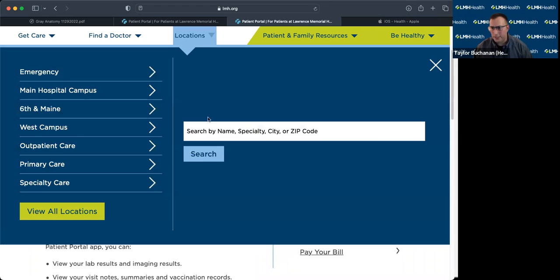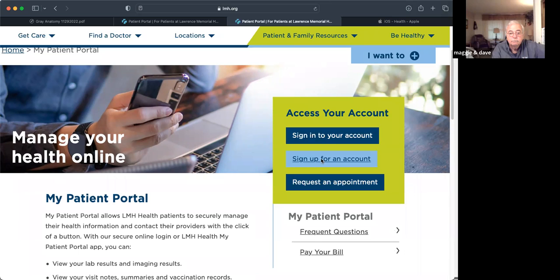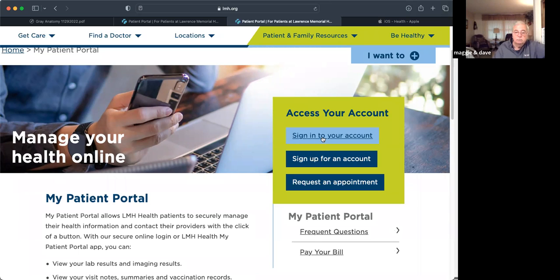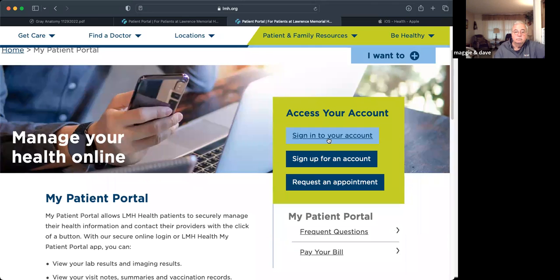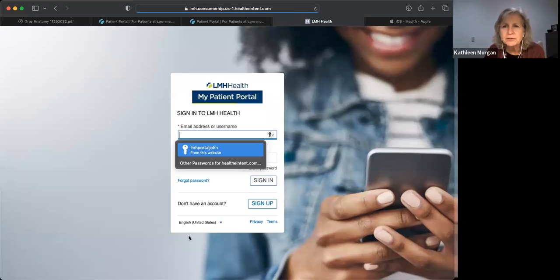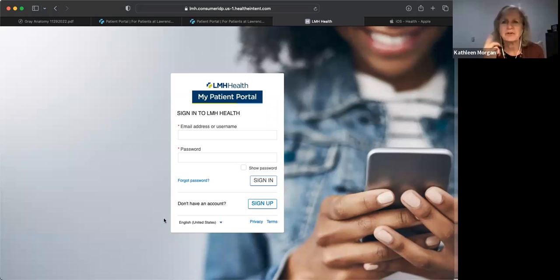There was a question in chat about resetting your password. So if you're having trouble signing in, did you put it in the chat, Dave? Well, if you want to answer, you have to unmute it if you want to ask him a question. Maggie and Dave, do you have a question? Yeah, I did have one. Am I muted? No, you're good now.